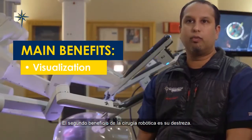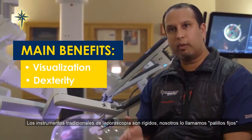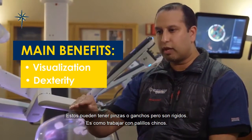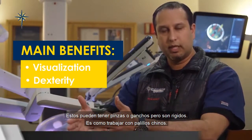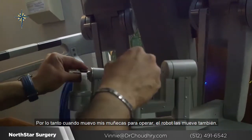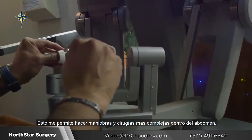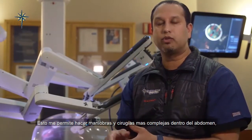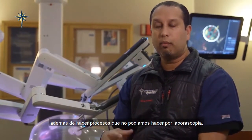The second main advantage of robotic surgery is the dexterity that comes with it. So with traditional laparoscopic equipment, the instruments that we put in are rigid, what we call straight sticks. So they may have pinchers on them or graspers or hooks, but they're rigid. It's kind of like operating with chopsticks. As opposed to the robotic arms, they have wrists at the end of them. So when I move my wrists to operate, the robotic wrists move as well, correspondingly. And it allows me to do more intricate maneuvers and more complex surgeries within the abdomen and be able to really do procedures that we couldn't do before laparoscopically.